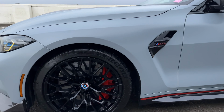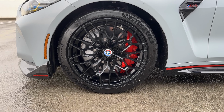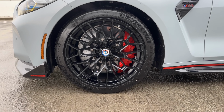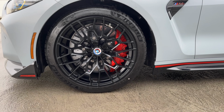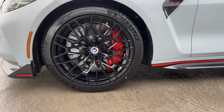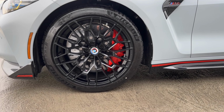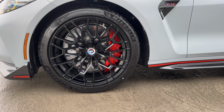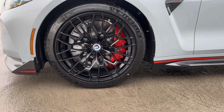Over to the side, we have a special wheel. These are the 827M wheels. You could opt for Cup 2Rs on this one, but we got the standard Pilot Sport 4Ss, which I think are a pretty good choice for most people. So red carbon ceramic brakes. The calipers are red, and carbon ceramic brakes are standard on this vehicle.